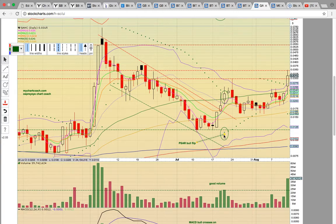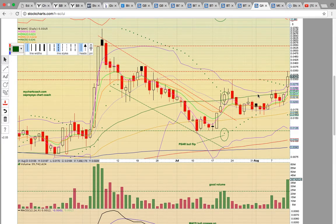There was a parabolic SAR bullish flip, there was good volume, and the share price did pull back and it held the middle Bollinger Band. It took a couple of weeks for this play to set up, but it kept holding the middle Bollinger Band, which is also the 20-day simple moving average, this dotted purple line, and then it began heading higher. On Friday, the big development was the close back above that 50-day simple moving average. After it closed below, it turned the middle Bollinger Band into support. Now it's closed back above. That usually signals that it wants to break out higher.